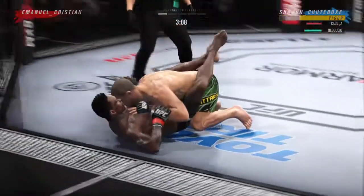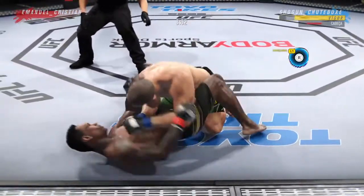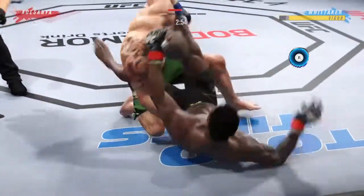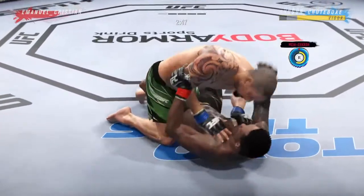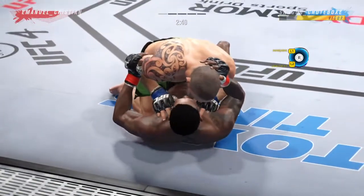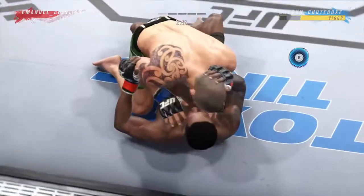Oh, and there's the double leg takedown for him. Beautiful entry there. That was a beautiful elbow by Adesanya. Under 3 minutes remain in round one. All right, so he postures up here and now figures to rain down some ground strikes. Yeah, the ground and pound will be aplenty in this position.